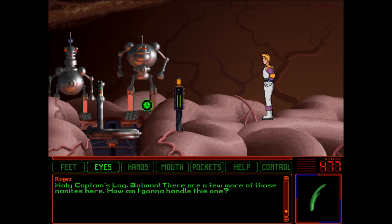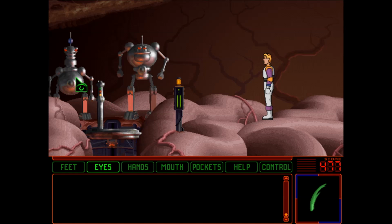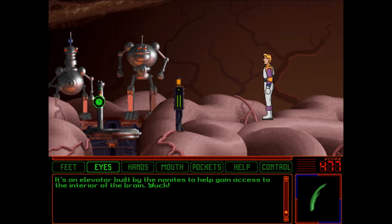Holy captain's log, Batman. There are a few more of those nanites here. How am I going to handle this one? Nanites are there, and they look real pissy. Nice mood lighting. It's an elevator built by the nanites to help gain access to the interior of the brain. Yuck!